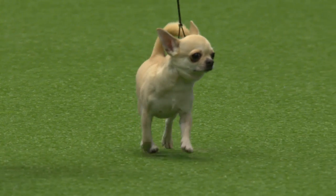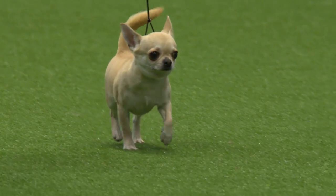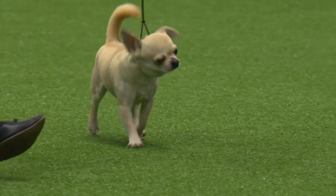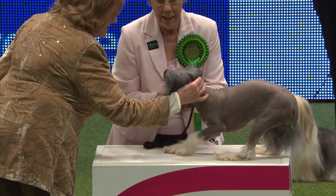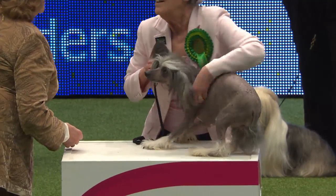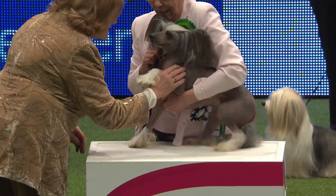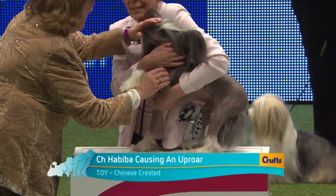The little short-coated Chihuahua. Smallest dog in the group, smallest dog in the world. Is the Chinese Crested. These were judged today by Valerie Jennings, and there was an excellent entry of 204 dogs. The Chinese Crested, a little hesitant on the table.